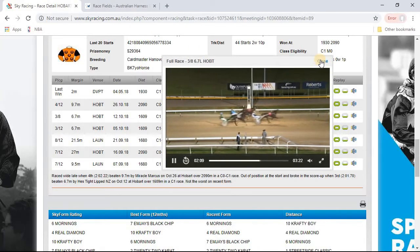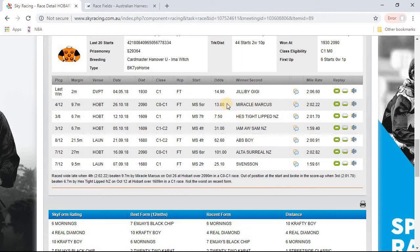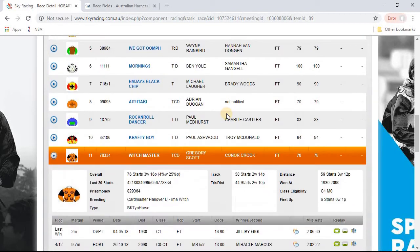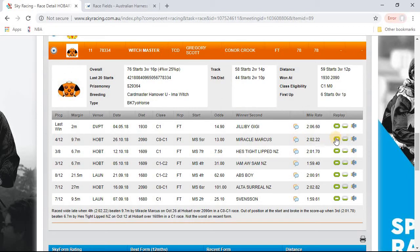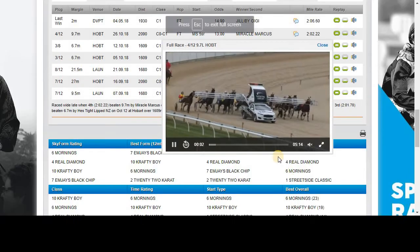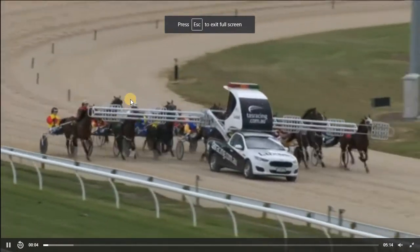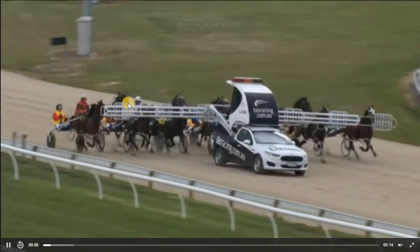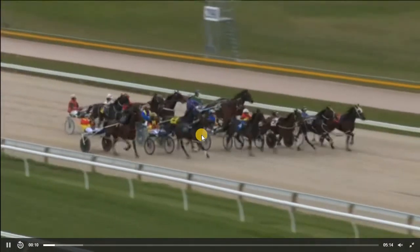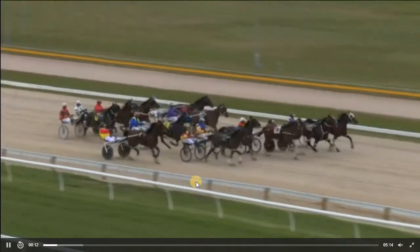He was $7.50 that day, and he got sent out about $26 last time in a Miracle Marcus. Miracle Marcus would be near favourite in this race. It's 2 laps. He drew outside the second row, and Miracle Marcus gets gifted the front here, and they walk early.